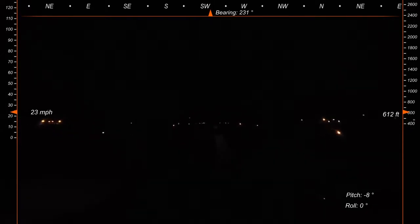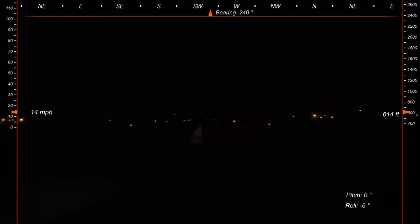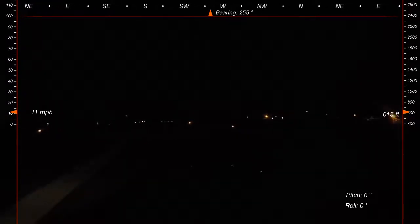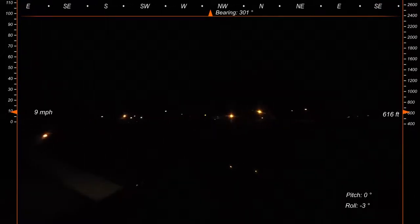Where the smoke's coming from. I don't know if it's a trash fire or... Wouldn't think of anybody burning wood at their house tonight.